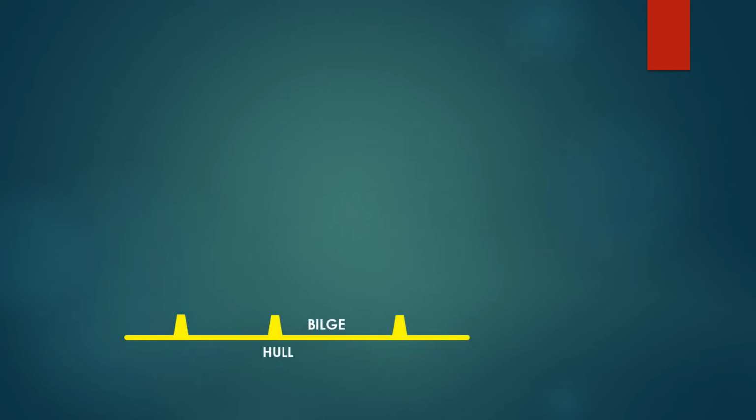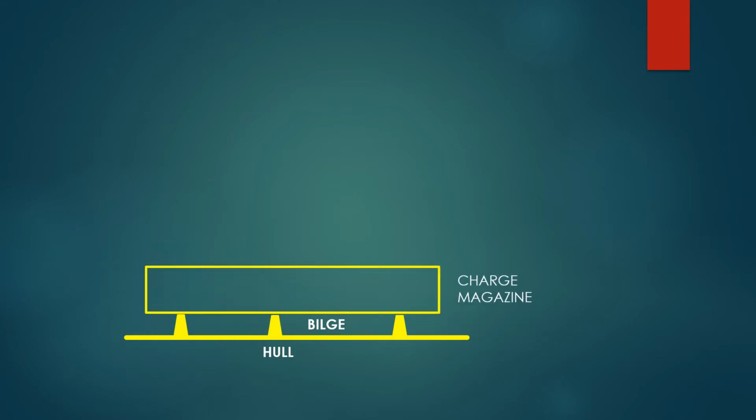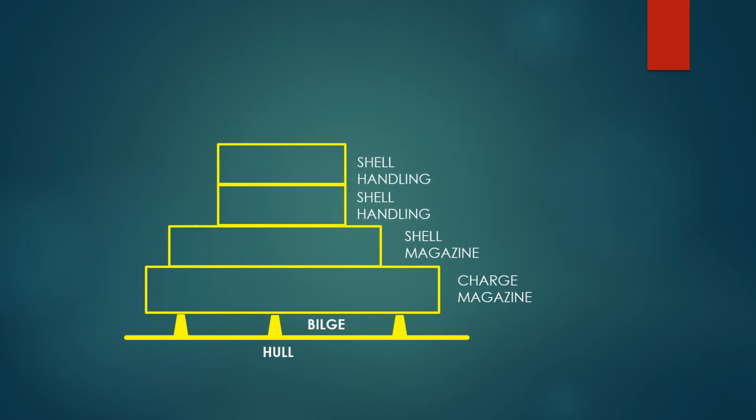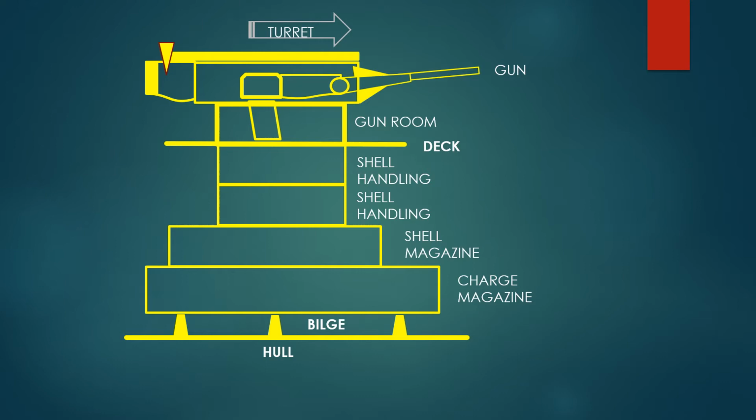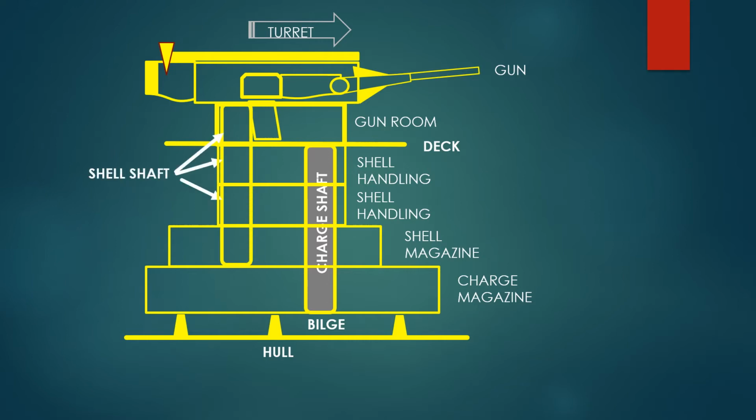Just above the bilges, right at the bottom of the ship, we find the charge magazine. Above that is the shell magazine, and for B turret we then have 2 shell handling floors, above which is the deck of the ship. Above the deck on a B turret is the gun room, and above that the gun turret itself. There is a charge shaft going from the charge magazine up to the gun room, which handles the charges on a lift, and the same for the shell shaft, which takes shells from the shell magazine directly up into the turret.